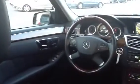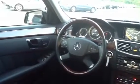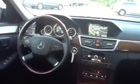We'll take a peek at the interior. Black, accompanied by the burr walnut trim. Ambient lighting, as you can see there, since it's a little dark out, very nice feature with the E350. Taking a peek in the cockpit, this is equipped with the wood leather steering wheel, very nice combination. You'll see the memory seating for the driver and also on the passenger side as well.